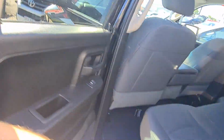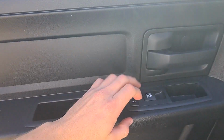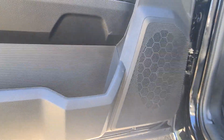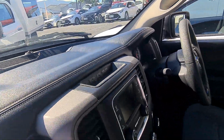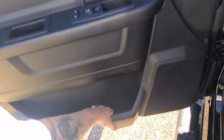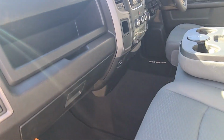So all your windows are electric on all sides. Driver and passenger both have access to the central locking, as you can see there. Again, just give you a really good view. Try and get those in for you. Sorry about the sunlight there, mate. If you can't see this video because of that sun, again, just let me know and we'll get some photos through instead, or do this somewhere a little bit darker. So no chips or cracks or anything like that. Stacks of storage in these guys in here, the whole way around as well, in the door handles. Just absolutely heaps of storage in these.